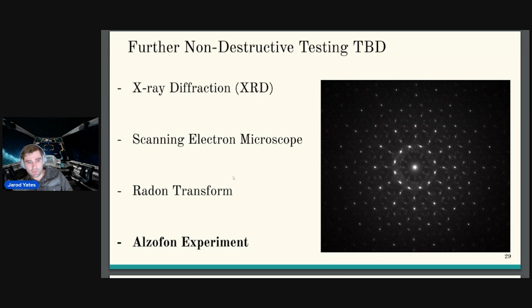Another thing that's been suggested is something called radon transform. Don't ask me what that is because I don't know, but another one of the scientists from the group said, hey, we should do this. It's non-destructive, it can tell us some stuff. So we're possibly going to do that.